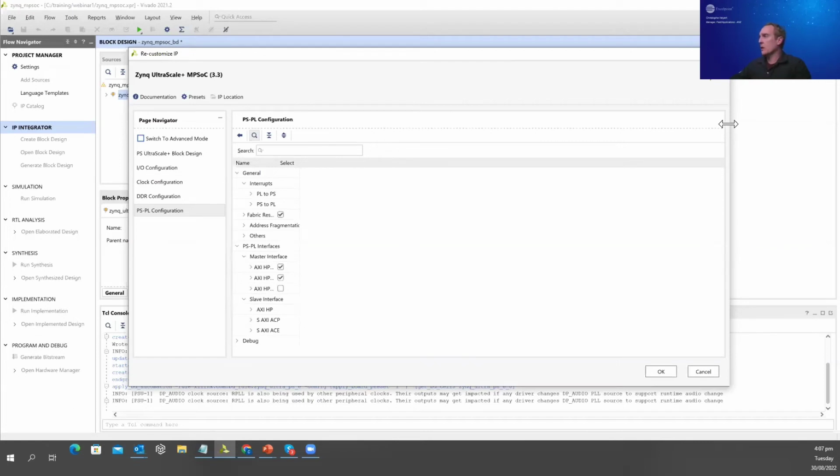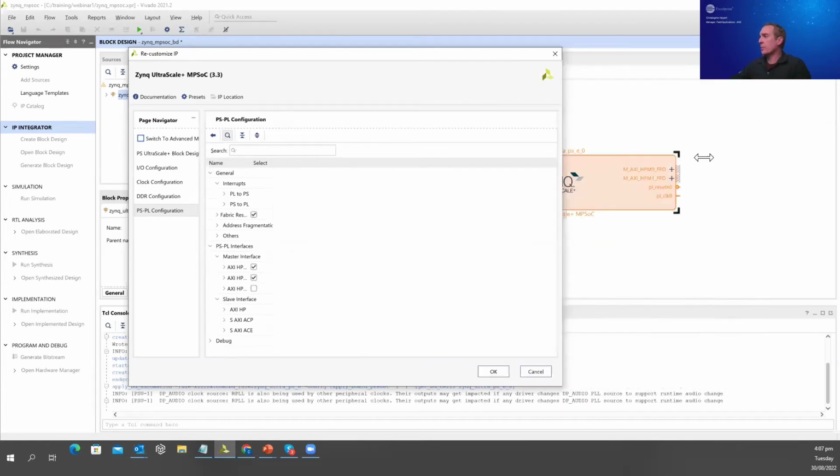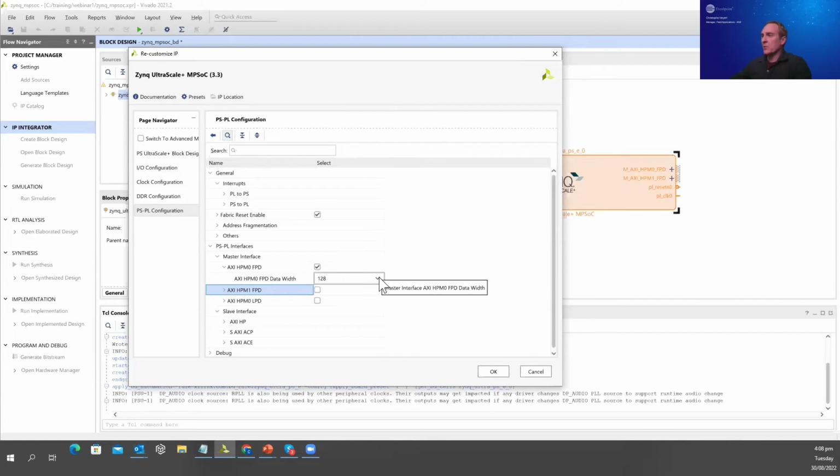And as you recall, here in our board preset, there are 2 master AXI high performance ports driving out of the PS into the PL. So for our design, we only need 1. So I'm going to disable that one. And you can drop down even more, and you can specify the width. Now, our peripherals that we're going to add won't really need 128 bits, 32 bit will be more than enough, as well as the slave interfaces.